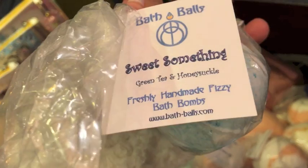Sorry, you can't see me. Peppermint. And then I found this one. It was made of green tea and honeysuckle. And I love green tea.